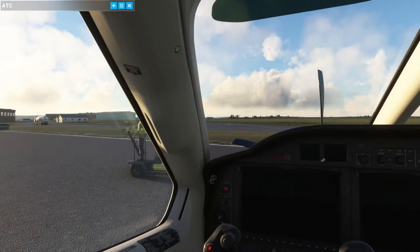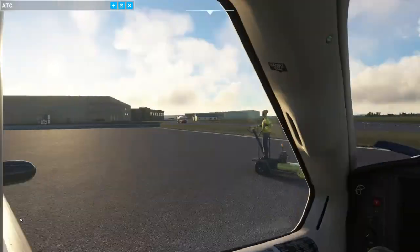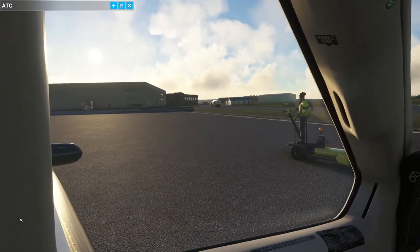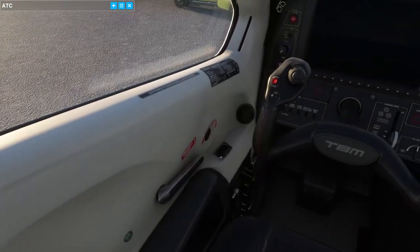Flying off to Vagar, don't quite know how to pronounce it, in the Faroe Islands. So this is going to be leg two of our world tour. Hopefully I'll do a bit better job than I did on the last one. Still kicking myself about the takeoff there. Rest of the flight kind of went okay.